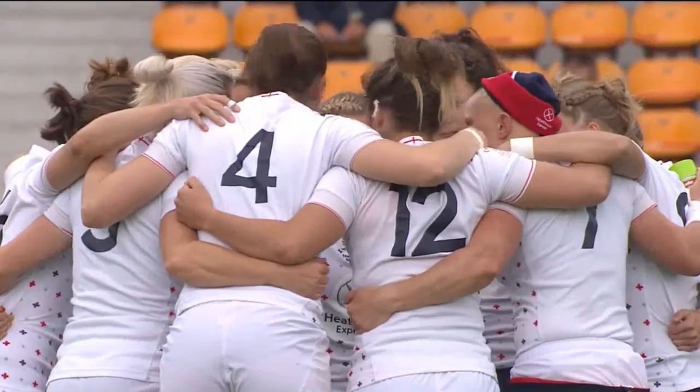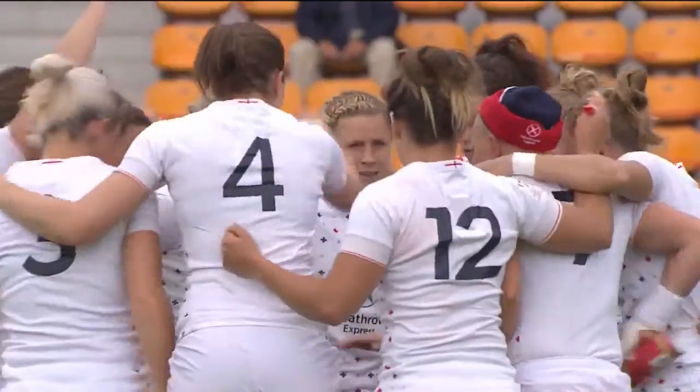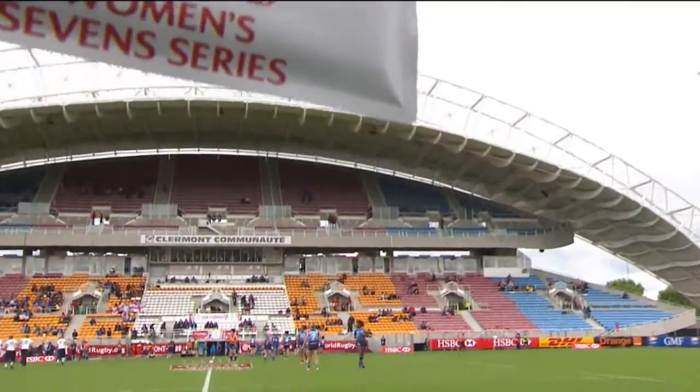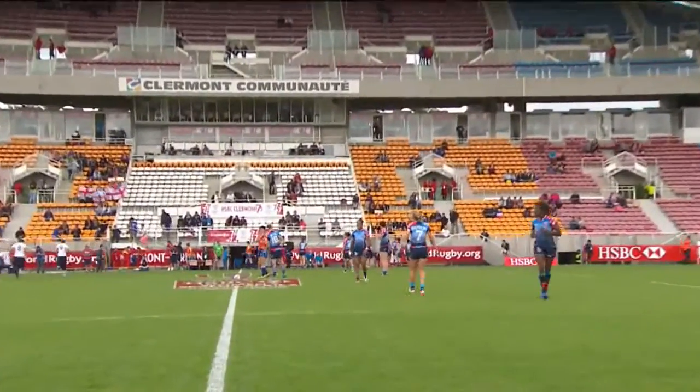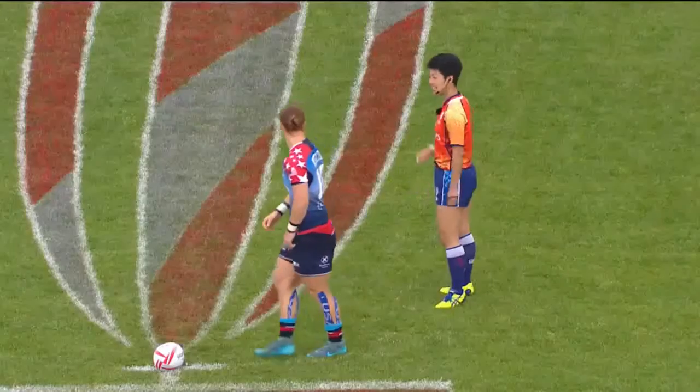I imagine this will be a big physical game to start off with. England have selected some good playmakers there: Katie McLean, Alice Richardson and Claire Allen. So I expect them to get the ball out wide, with USA being quite physical with their big players, Gillian Potter. Well, it's time for the United States to get going.